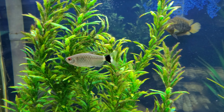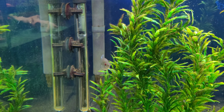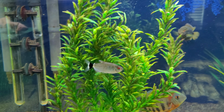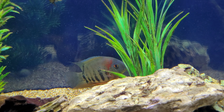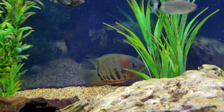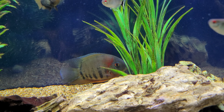These guys are great little fish to keep. They go about 2 to 3 inches. So I'm not too concerned with them being eaten by the larger fish. If they were smaller, maybe yes. But not these guys.